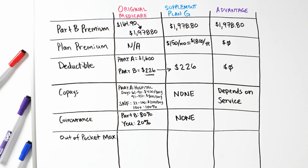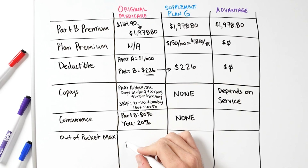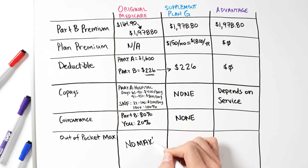The last thing to mention was alluded to earlier, and that is a maximum out-of-pocket cost. This is a dollar amount where once you personally have paid this much, insurance would then take over 100% responsibility for covered services, and you no longer need to pay anything for that year until that resets in the new year. With Original Medicare, there is no out-of-pocket maximum, as we mentioned.